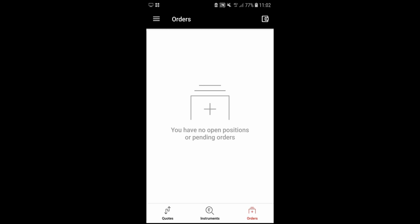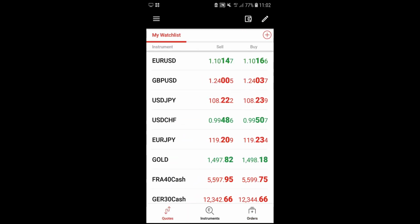So really unique and interesting mobile trading platform via XM. Really interesting charts as well and indicators, nice clean functionality. So that sums up this FX Empire review of XM.